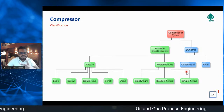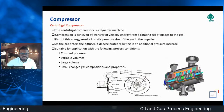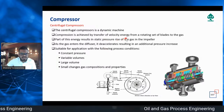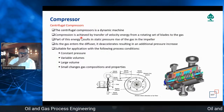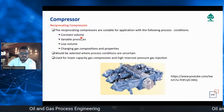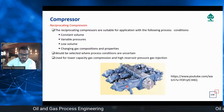As you can observe, compressors can be subdivided into two types: positive displacement compressors and dynamic compressors. Dynamic compressors are used for high flow and low head requirements. This is achieved by transfer of kinetic energy from the rotating blade to the gas. Reciprocating compressors are used for low flow and high head requirements. This is a reciprocating compressor, which is also based on a piston.